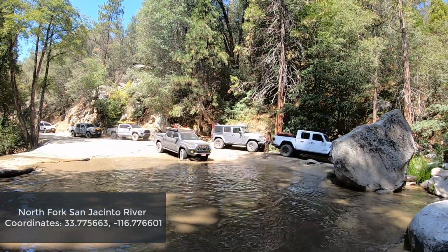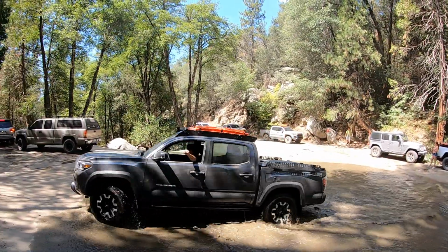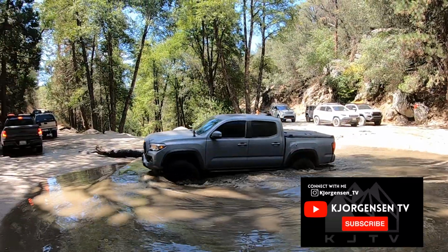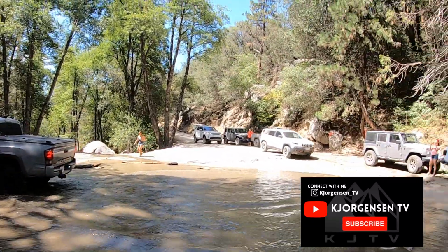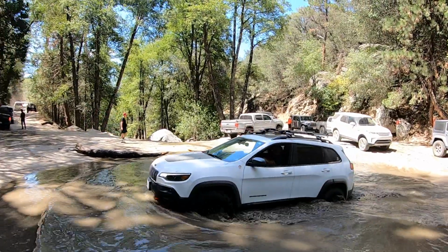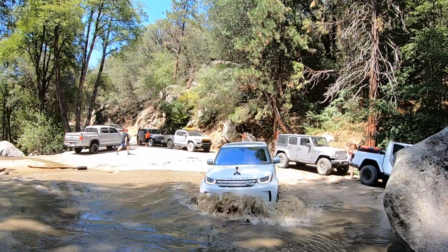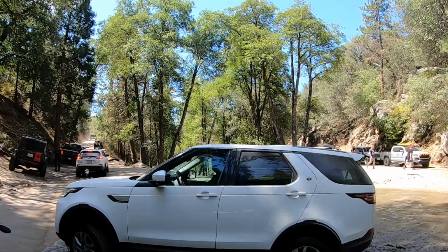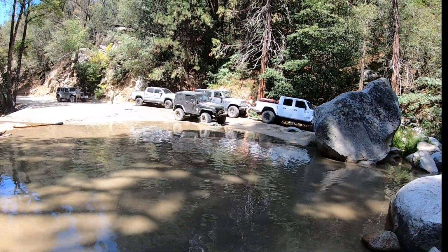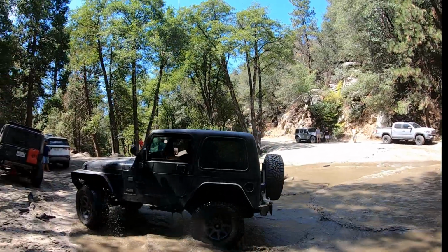We finally arrive at the creek. This is probably the highlight of the whole San Jacinto Ridge Trail. This is a nice spot to take a break and do some water crossing. Wipers on. Yeah. Woo. Show off.